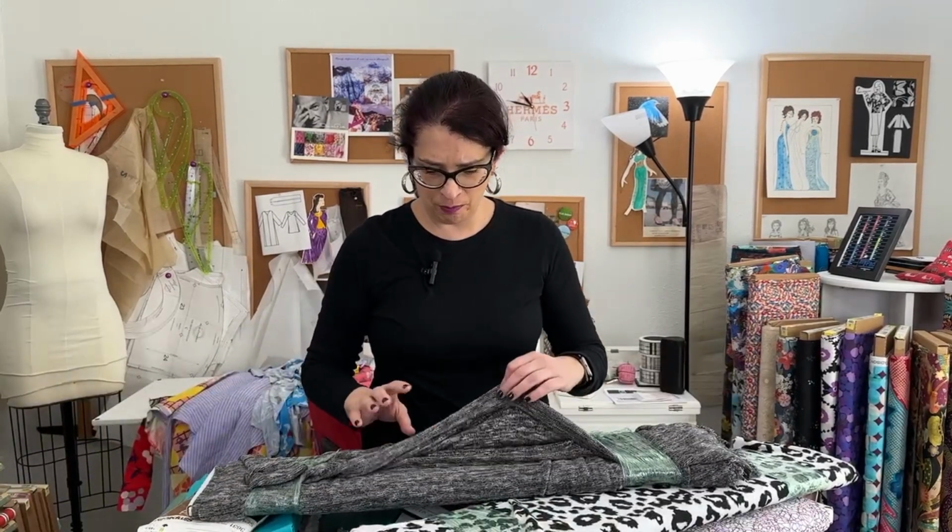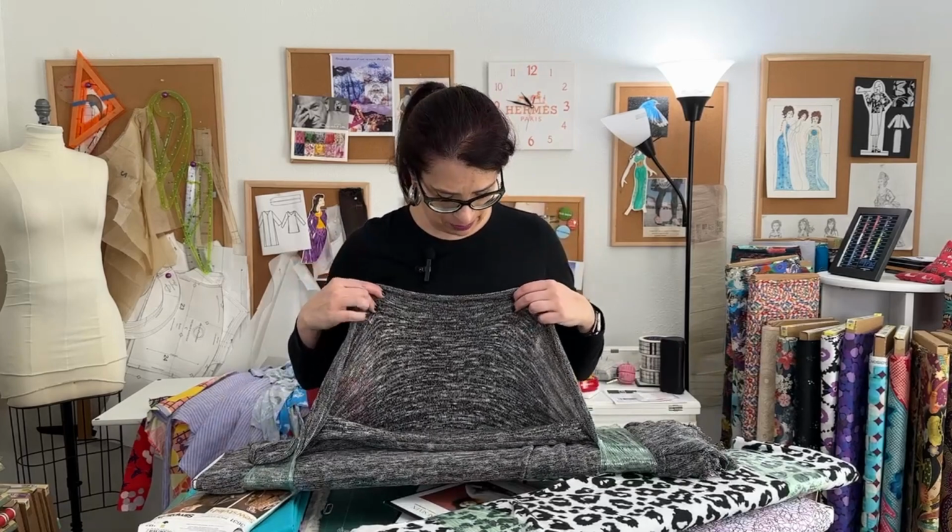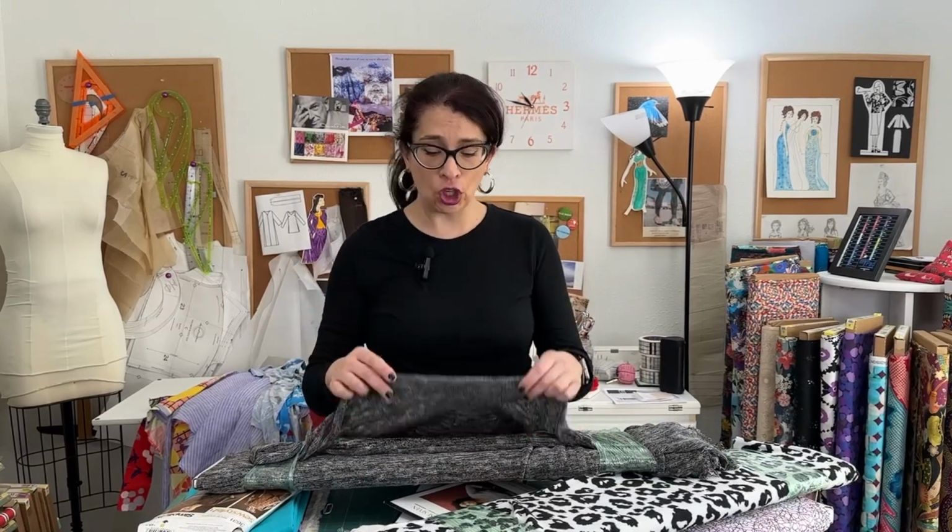This one is a cotton. It is snow leopard. And then this one, I think, is a rayon blend, maybe a rayon cotton blend. This is the right side, so it is kind of like this blackish kind of heathered look.